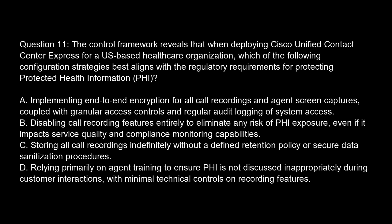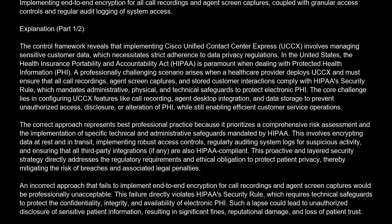Storing all call recordings indefinitely without a defined retention policy or secure data sanitization procedures. Option D. Relying primarily on agent training to ensure PHI is not discussed inappropriately during customer interactions, with minimal technical controls on recording features. The correct answer is A.